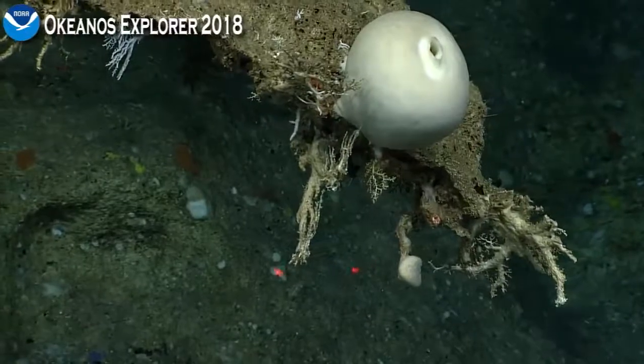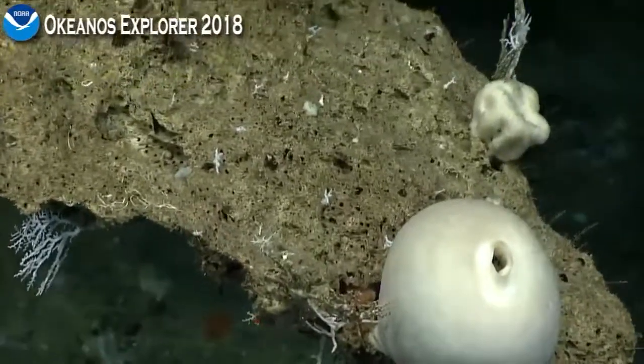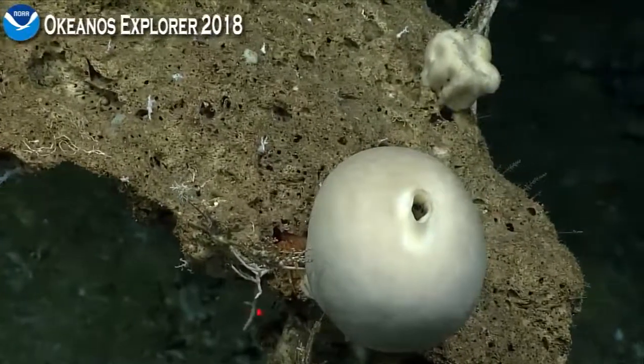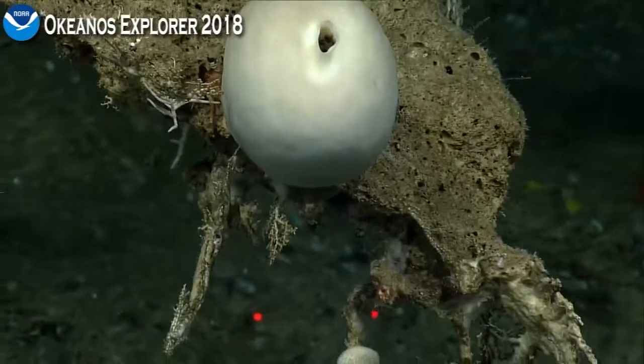There's also a small crustacean on the base. I can't quite make it out, just to the left of the base of the sponge, and it looks like one of those Heterocarpus shrimps. Oh, it's a crab. Found a nice hidey hole in there.